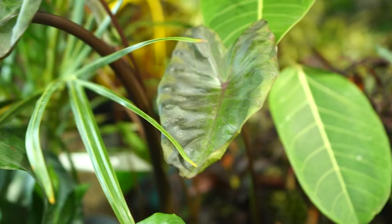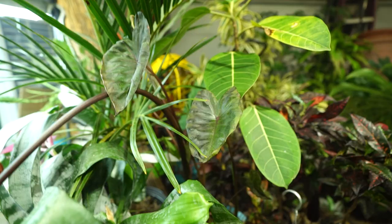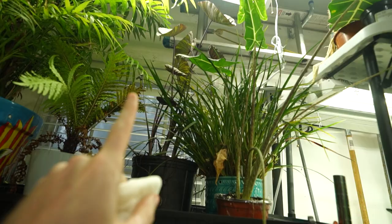Over here on this colocasia, this is where I have noticed the spider mites on this one right here, as well as on this up here. They're not as bad as they were, and there's been some improvement just from spraying.